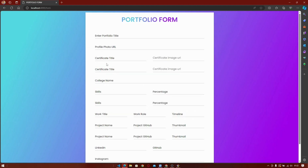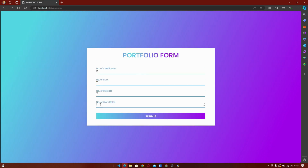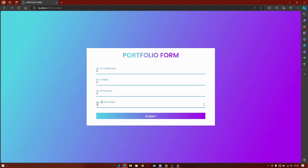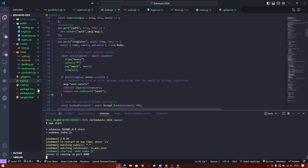So if you see, two fields for certificates, two fields for skills, and one field for work title came. Suppose I added three fields for work title, three fields of work title would come. For now, for convenience, because I have to fill it, I'm keeping it as one. Now, how is this being handled in the front end?